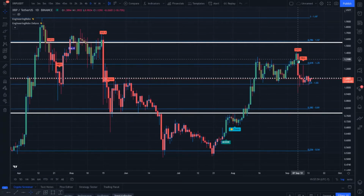A big abrupt rejection from the 0.618 Fibonacci level, $1.25, was a key area of resistance for us for the last couple weeks since the middle of August. And then we see that reach upward to a $1.38 swing high, only to be met with an abrupt change in momentum, sending price action plummeting downward.